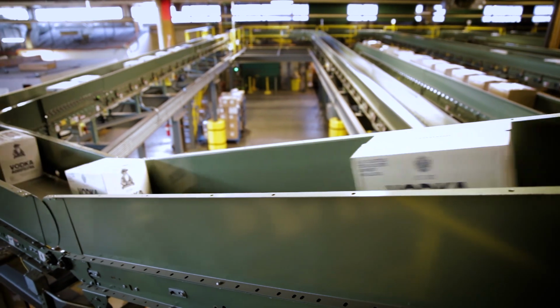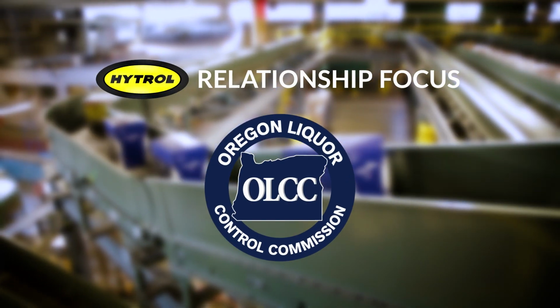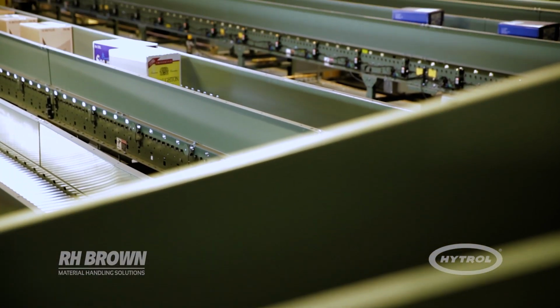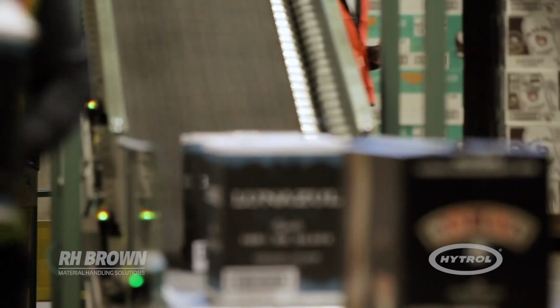Founded in 1933 at the end of the Prohibition era, the Oregon Liquor Control Commission now serves as the sole distributor for distilled spirits in the state, serving more than 260 liquor stores. Their main facility is located in Portland, Oregon, with 42 full-time employees covering 2 shifts.